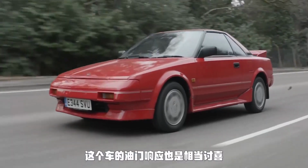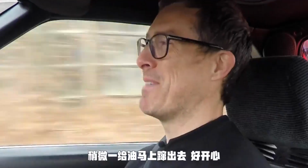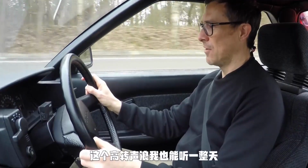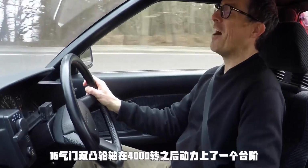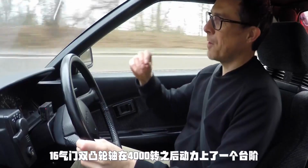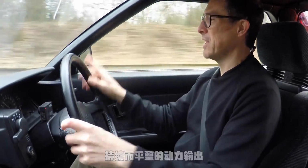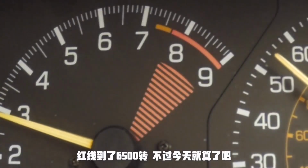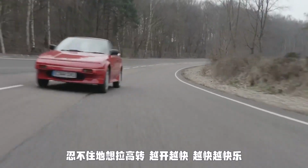Another thing I really like about this engine is the throttle response. Just like that, flex your foot, it just picks up immediately, it's lovely. Oh, this engine just revs for days. 16 valve, twin cam, after about 4,000 RPM, you feel it step up and really rev out nice and smoothly. The red line is at 7,500 RPM, but I'm not going there today. Not quite anyway. It really does make you just want to keep revving this car out.